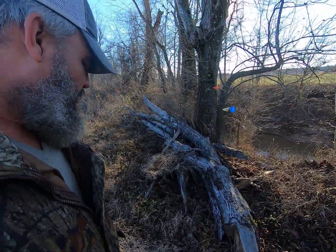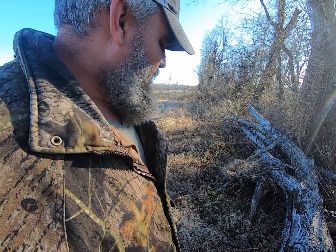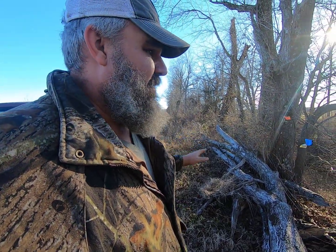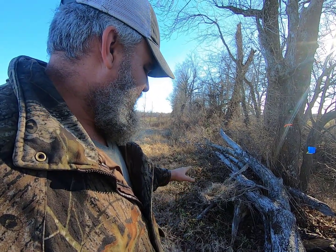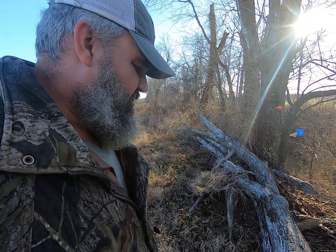Like I said, I don't do a whole lot of these just because it takes a lot of time. It's a lot easier just to punch a dirt hole. But I figured while we were going to be over here for a little bit anyway, I know the bobcats are in this area, and we'll see if we can pick one up. So this should do it if one comes through.